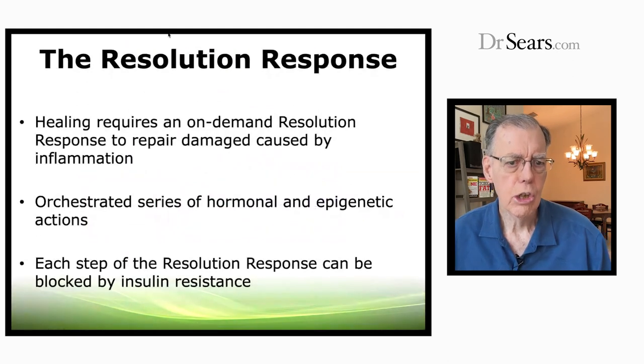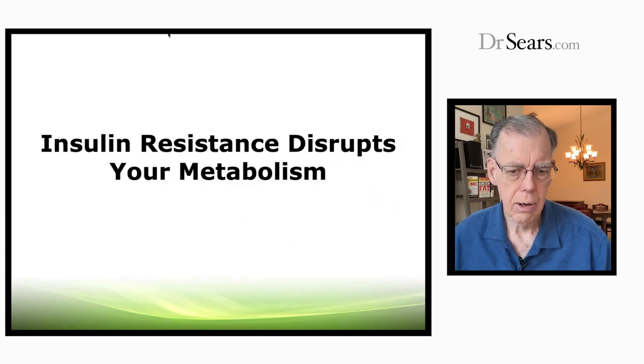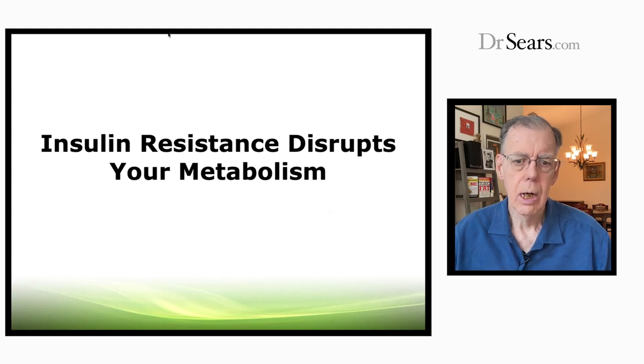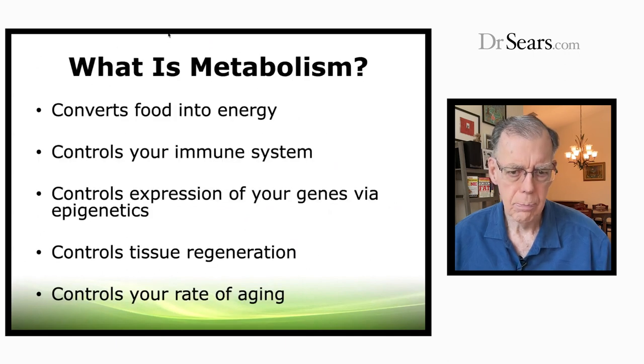So let's look at this resolution response in a little more detail. Healing is the key, but healing requires an on-demand resolution response to repair damaged tissue caused by inflammation. And the resolution response is a highly orchestrated series of both hormonal and epigenetic actions. But here's the key factor. Each step of the resolution response can be blocked by insulin resistance. And if the resolution response is blocked, your body cannot heal effectively. And the reason this is so important is that it's insulin resistance that disrupts your metabolism.